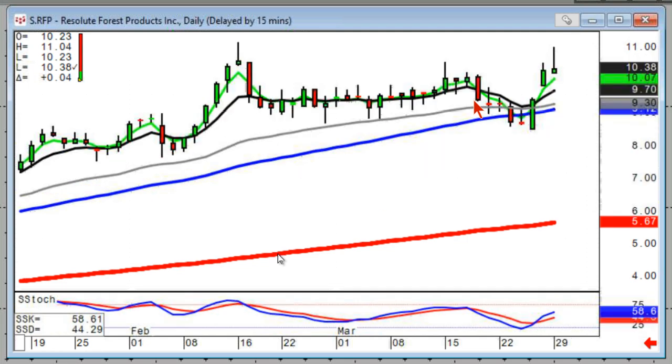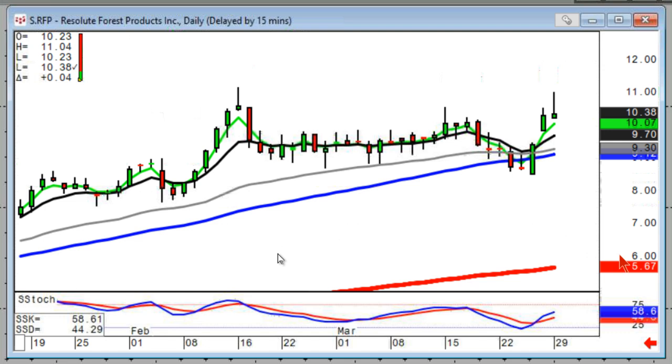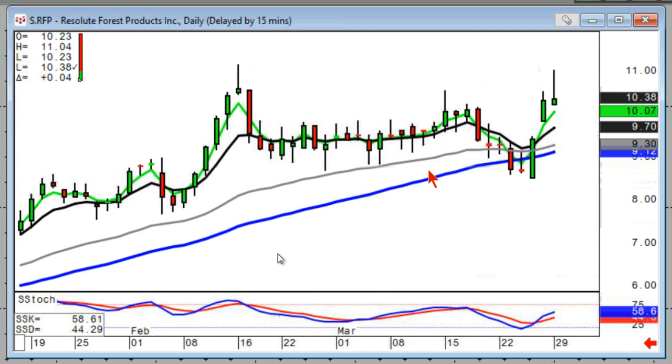Some of the other ones we recommended today was RFP because of the bullish left-right combo right off the 50. Kind of a scoop type pattern. I'd still be buying this one on positive trading. Even though it backed off today, if it opens positive, giving you a Doji sandwich type setup, that slingshot effect.